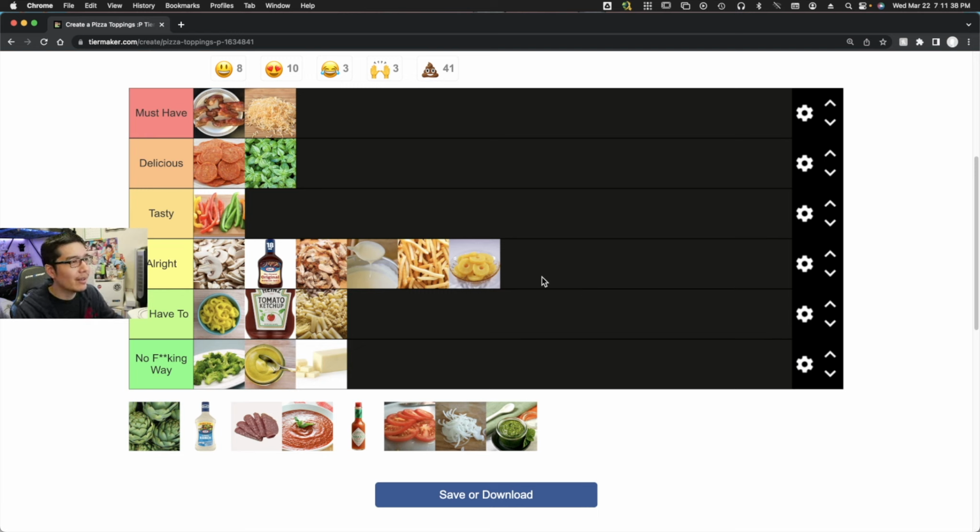Pineapple, at the end of the day, is okay in my book. If I have to have it, I definitely eat it. But is this something I frequent for a pizza topping? Nah, not exactly. But whenever I did have it, man, it's all right for the most part.